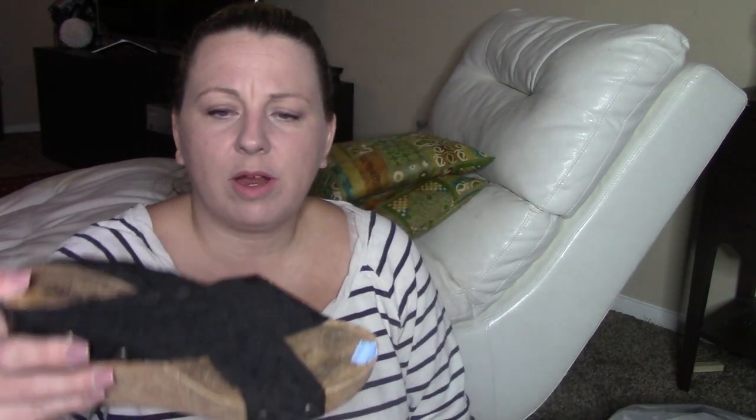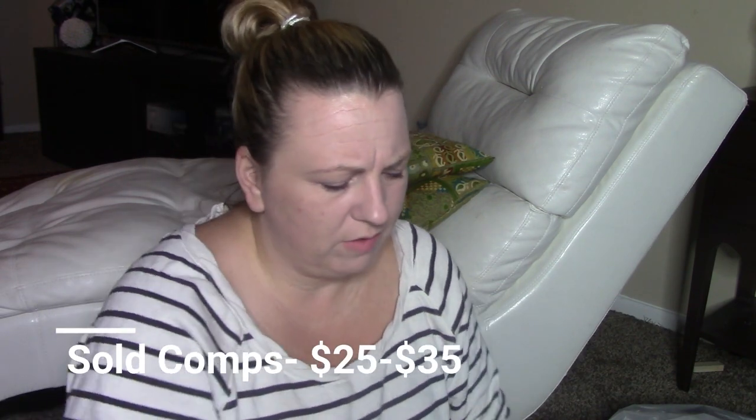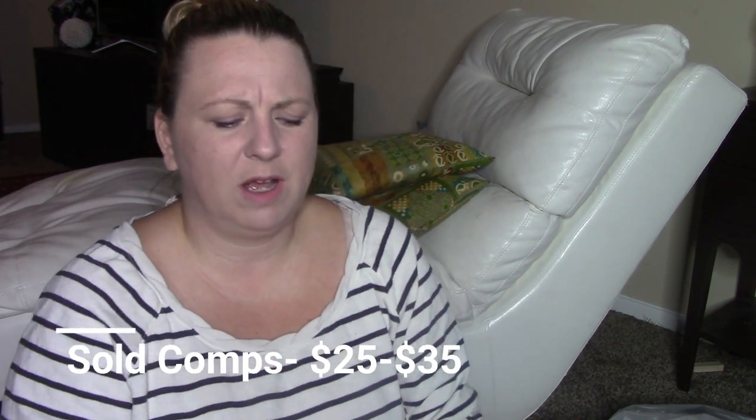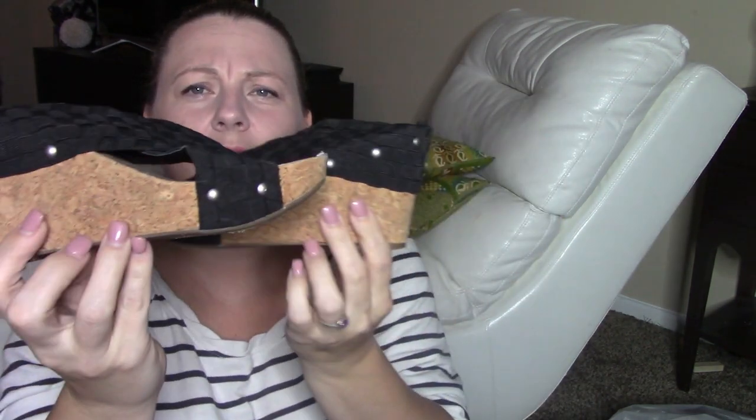The next are these Lucky Brand wedges. They are just a pair of black wedges, and they are called the Miller. These are size 6.5. Their resale value is not that high, it's like 25. There's actually a couple of these on right now.